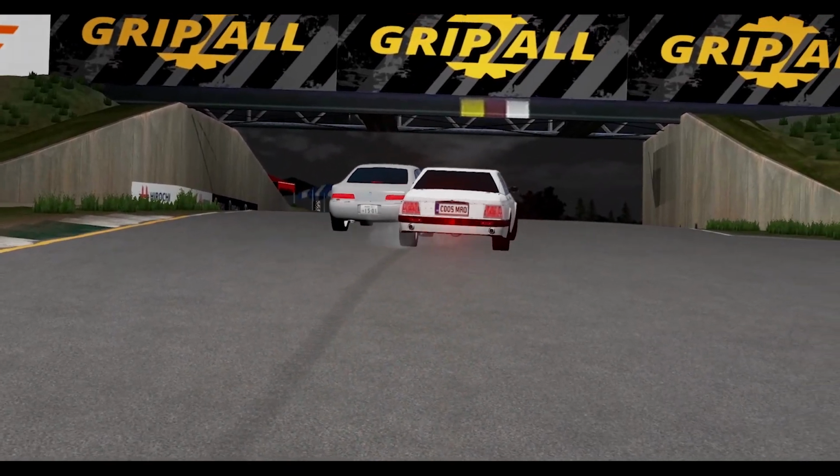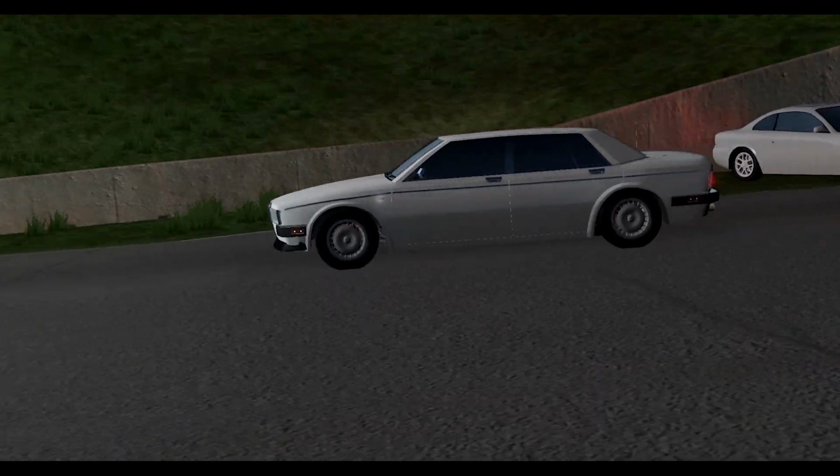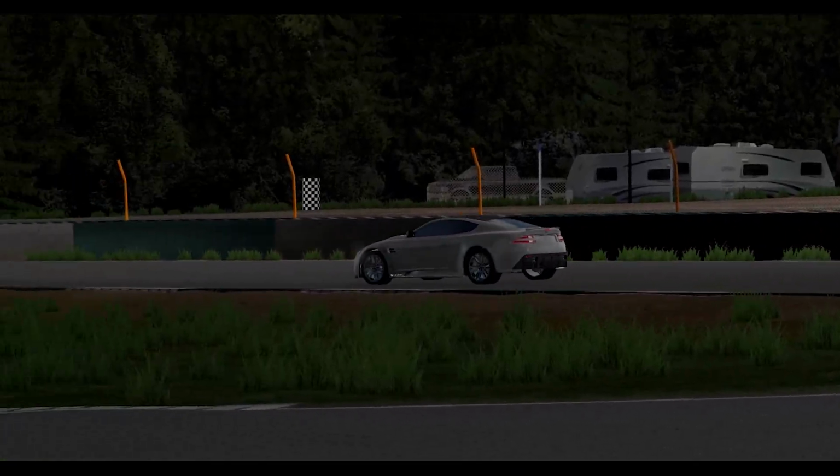And as you can see, there's a battle going on here, of course, because it's a Jag. Of course, yeah. But we'll be having so much fun. We'll be driving them and exploring them. So let's have fun and let's see what's what.